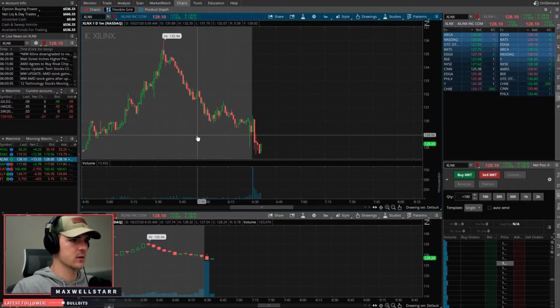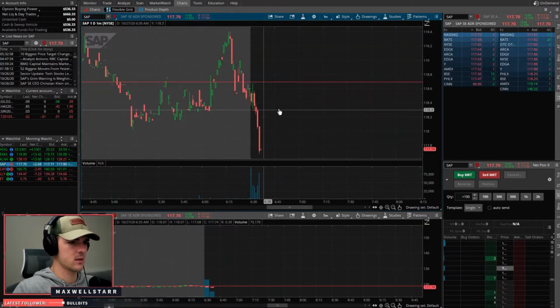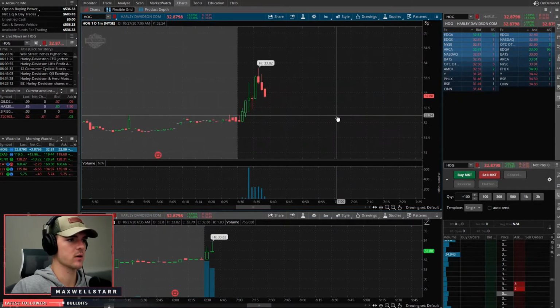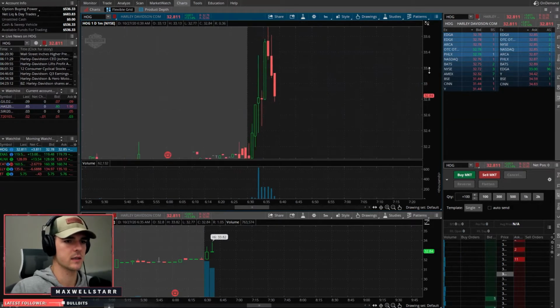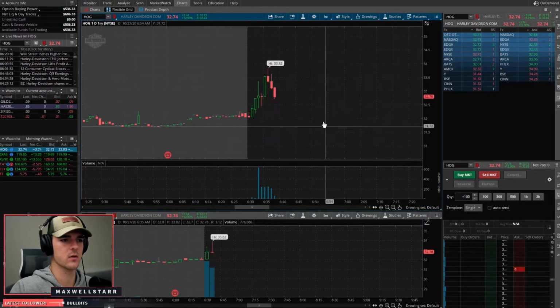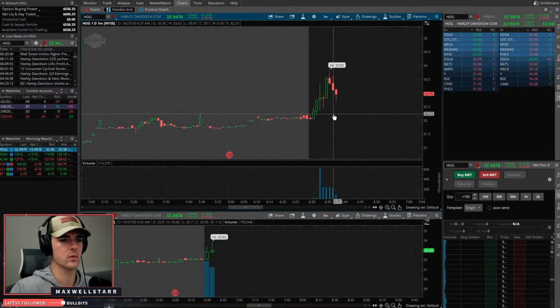XLNX is finally curling back up. XS is forming a little bit of a bullish pennant. SAP. So HOG was the trade of the morning so far. Could have taken it over high of the first candle for the OBO, or you could have taken it over pre-market high right here. Either one would have given you well over 1R.